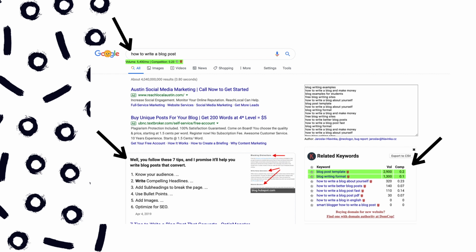So the first thing I did when I went ahead and did my research was I typed in how to write a blog post, and that's for this exact blog that you're watching right now. I noticed that the search volume in that little green bar underneath of my how to write a blog post is 5,400 per month, and the competition is actually really low on that. So I said to myself, I'm going to write that. And that's going to be my title. So that's really amazing because that means 5,400 people are asking Google, how do I write a blog post every single month? So I want to answer them.